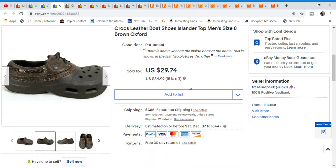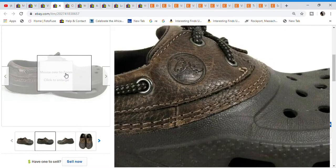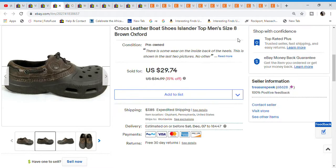This is a pair of Crocs boat shoes, Islander top. Now I got Islander top because I looked up other people who had this exact boat shoe. I'm not sure what Islander top means, but I just put it in there because they all said it.